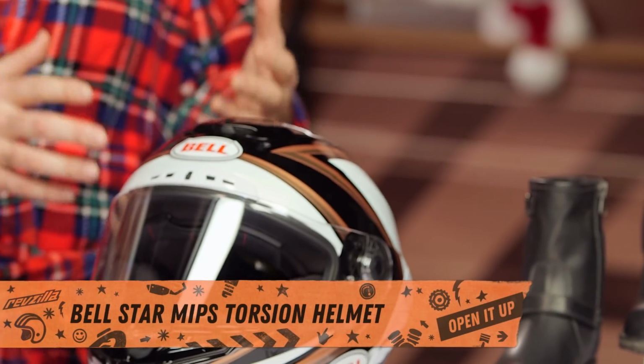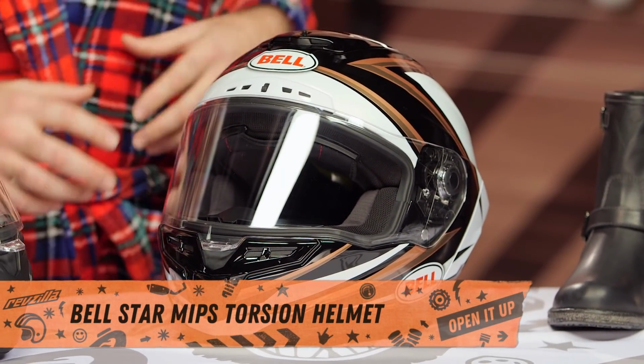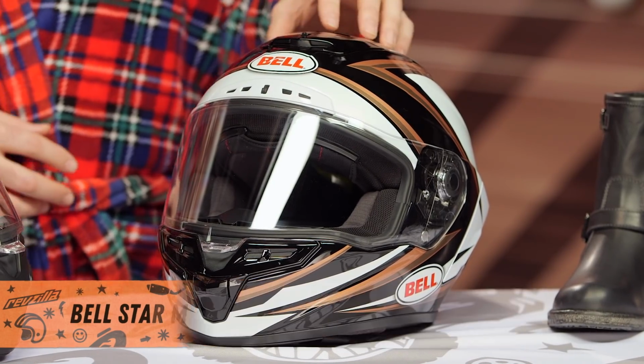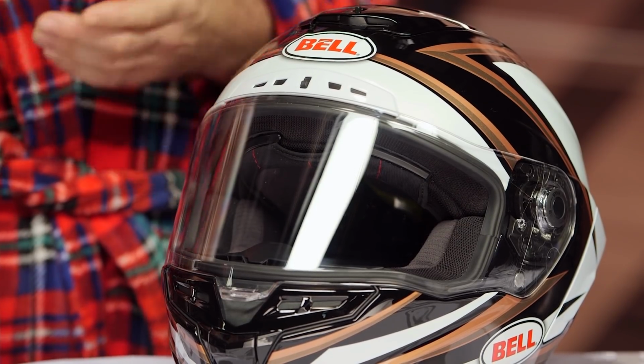And you'll also notice that on the table we have the Bell Star MIPS helmet, and this is going to be done in the torsion graphic. And the story here is that this is a step down. You're now going to go to a tri-matrix shell. You're going to get the MIPS interior, normally around the $530 price point. This is coming in around $300. And these are just two representative pieces from Bell. If you don't like what you see here, there's going to be select Bell helmets and graphics, all for up to 40% off on Revzilla/holiday.